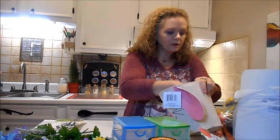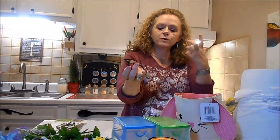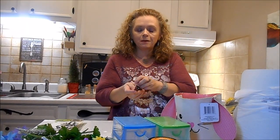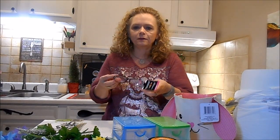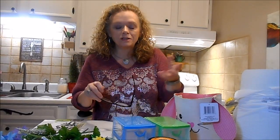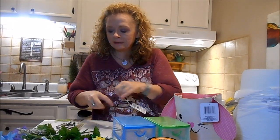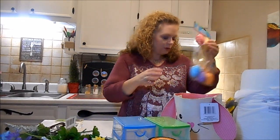And I got another little pair of reading glasses, my cheaters. I wear prescription glasses, and I probably should get bifocals, but I don't know. I can't walk with them on, so I just get them for driving and watching the movies and stuff, and then I get these for reading. So anyway, got that.